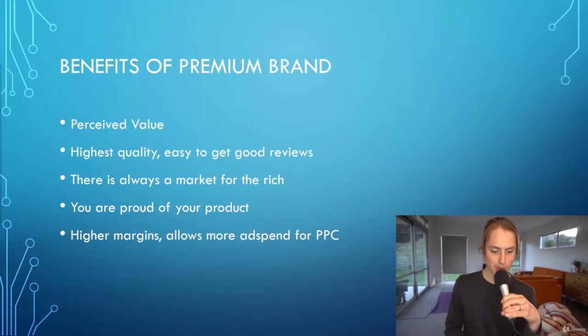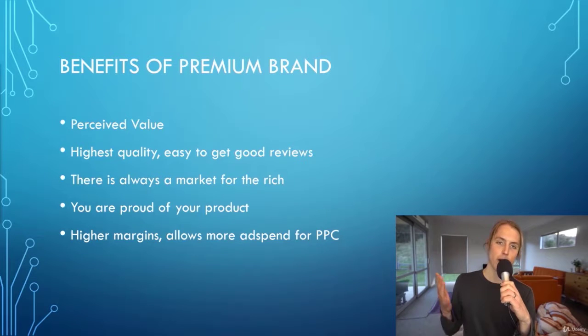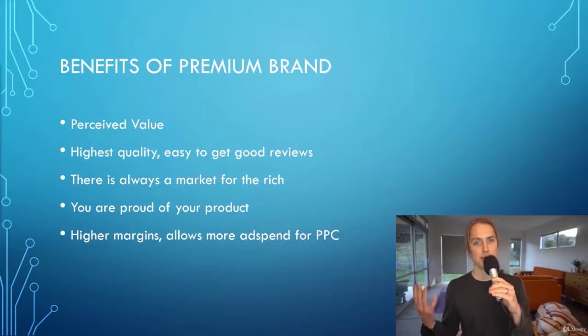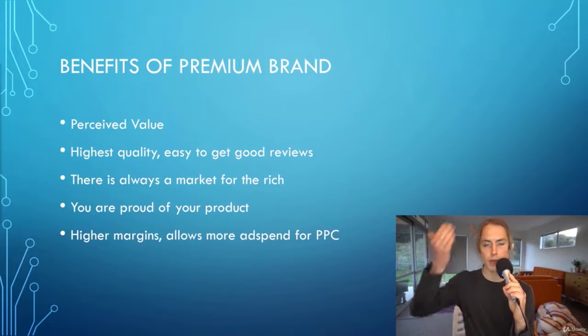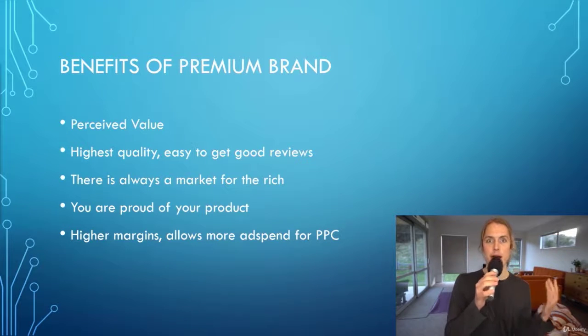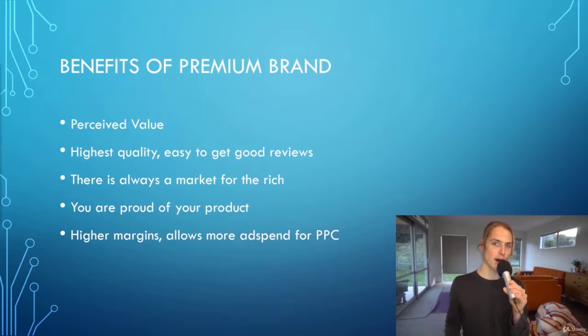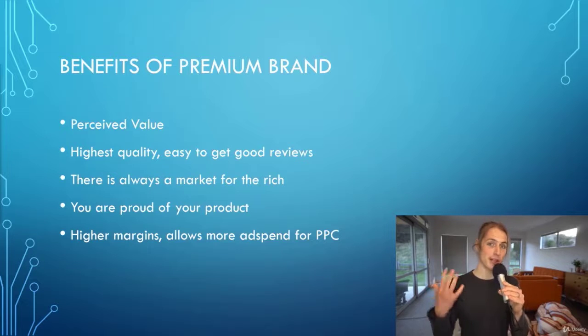And then on the backside of that, what I've learned is there is always a market for the rich. Where I am in my life now, I used to pinch pennies on everything, but now I just buy the highest quality, which I normally equate to the highest price. So if something is worth more, it's getting more of my attention and I'm more likely to buy than if something's cheap. If something is cheap and at the way bottom, I'm like, I don't know about this. So just know that there are thousands and thousands of people out there in society that want premium products.